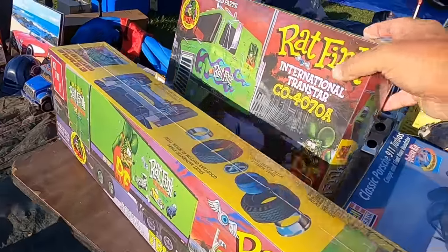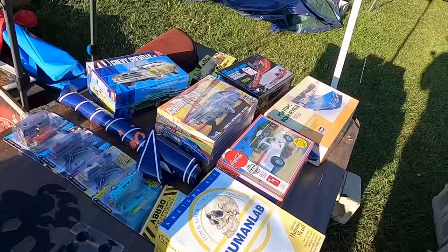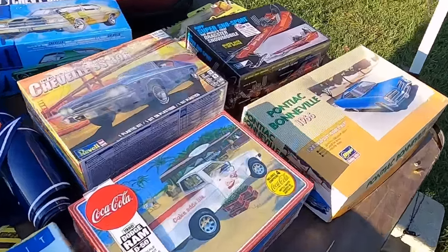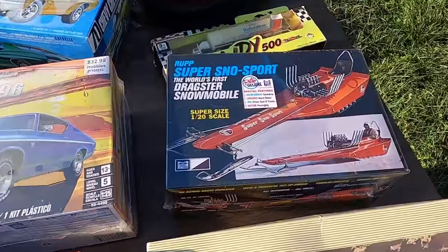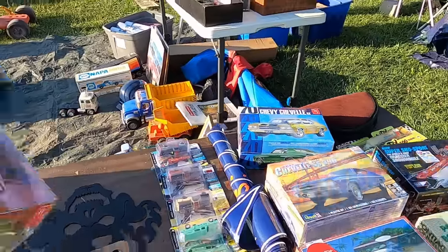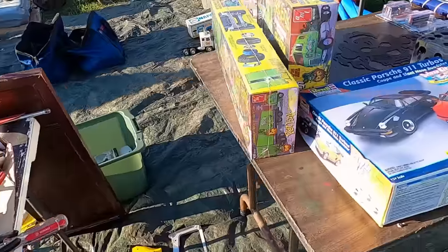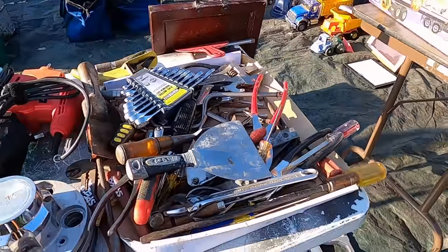Someone's been shopping at Ollie's. What you got on this truck kit? Okay. 60 for both. Alrighty, thank you. It has a pair.